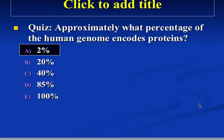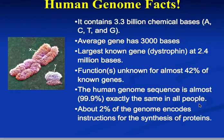Approximately 2% of the human genome encodes proteins. This was learned from the Human Genome Project, and that was somewhat of a surprise because proteins do all the work. Other facts. Our genome contains 3.3 billion bases. It's double stranded. We knew that already, but the information content is 3.3 billion bases. The average gene size is 3,000 bases. The largest known gene is dystrophin. It's 2.4 million bases. What I find interesting is that about 42% of known genes have no known function, which is interesting, isn't it? Somebody's got to figure all that out.